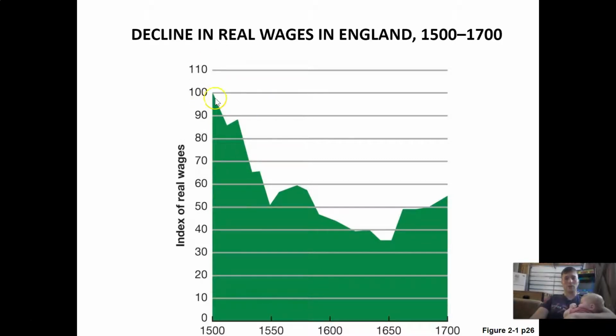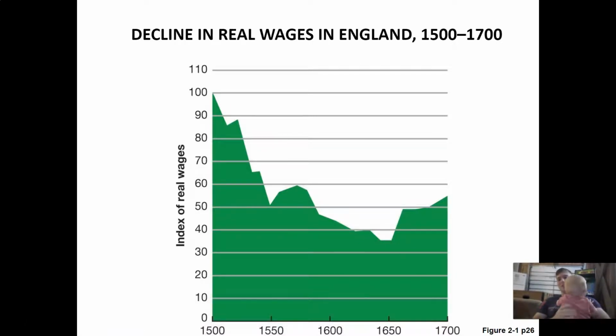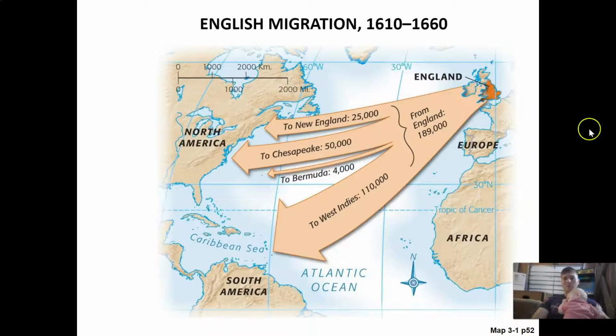Starting in the 1500s, wages steadily decreased and kept on decreasing until about 1650, when they started to rise again. However, this drop in wages was going to push a lot of Englishmen to find new opportunities. This is for men who are not of high class or royalty. These are men of opportunity, men who want to make money just to make a living. So where do they go?